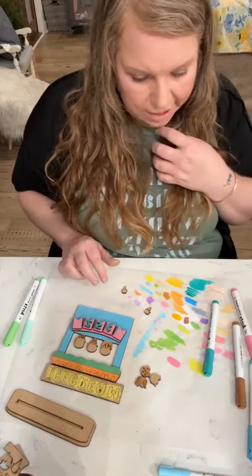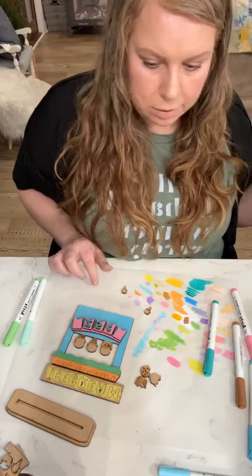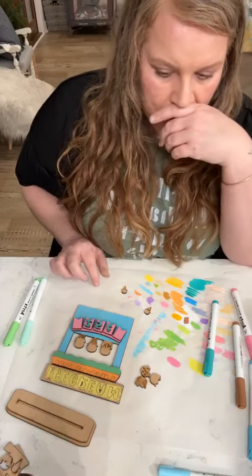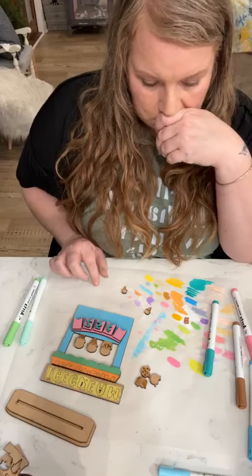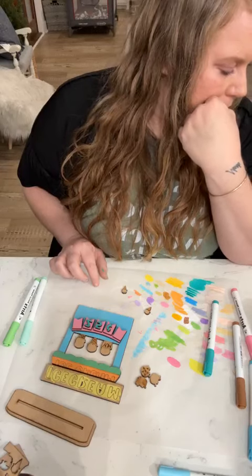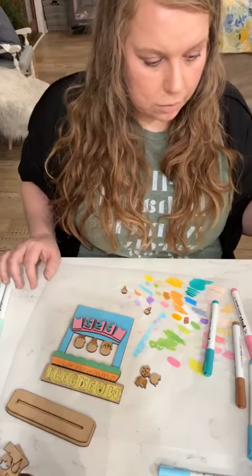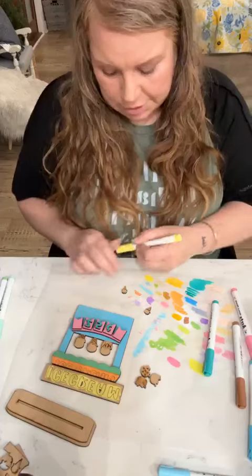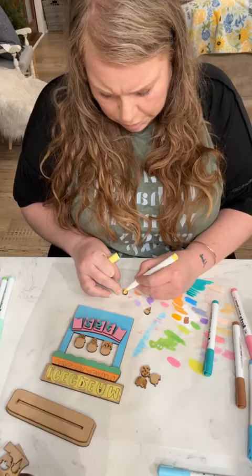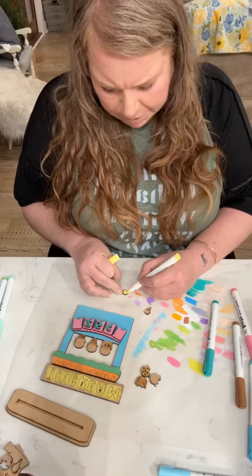All right, so let's do the ice cream on the cones. I'm gonna say yellow. Let's do yellow. That way they'll pop on that pink.